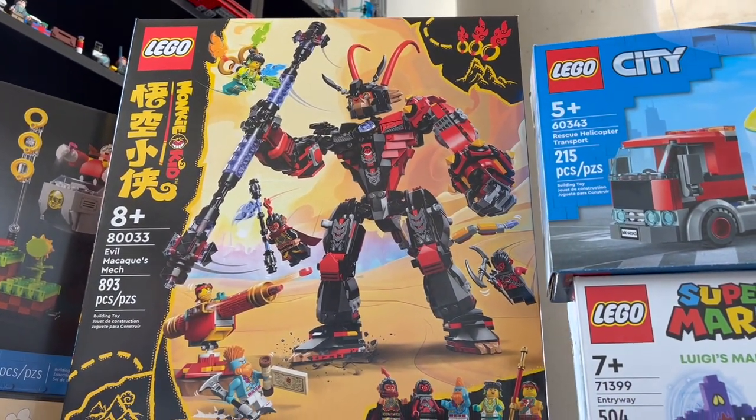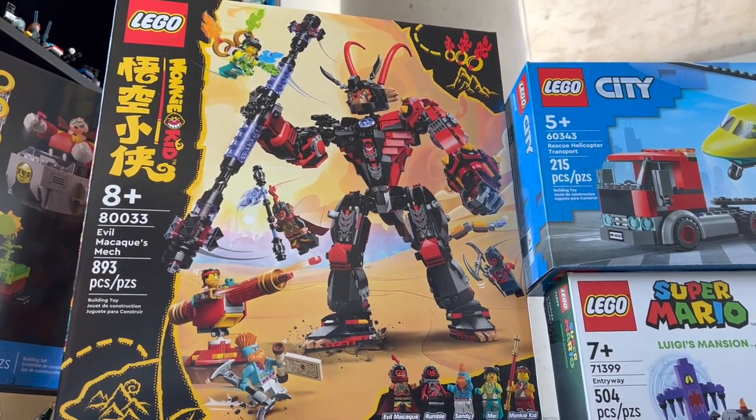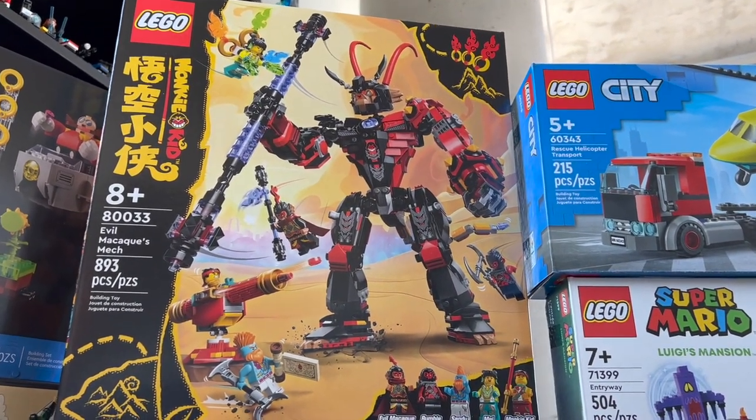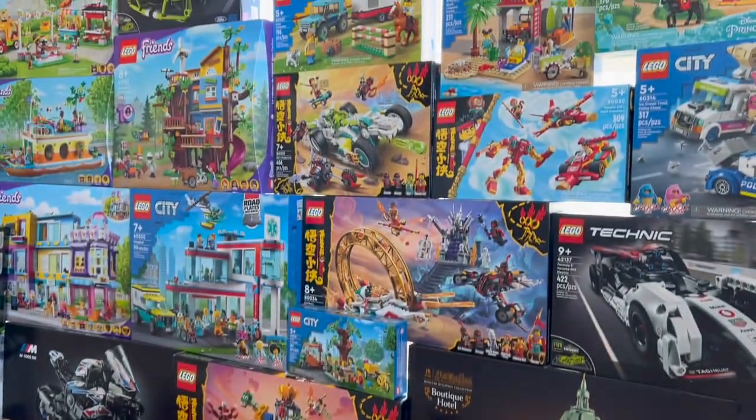It's basically a standard Ninjago style of mech, but it's good to get this for one of the main villains of the wave, featuring the brand new Macaque minifigure. We did get him before, but not in this style, with his six ears. Beyond that, there's just one final Monkie Kid set.